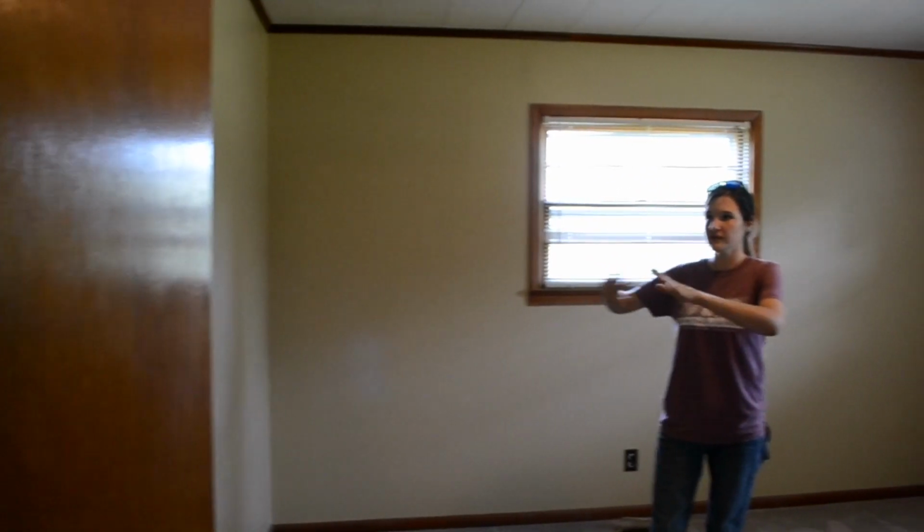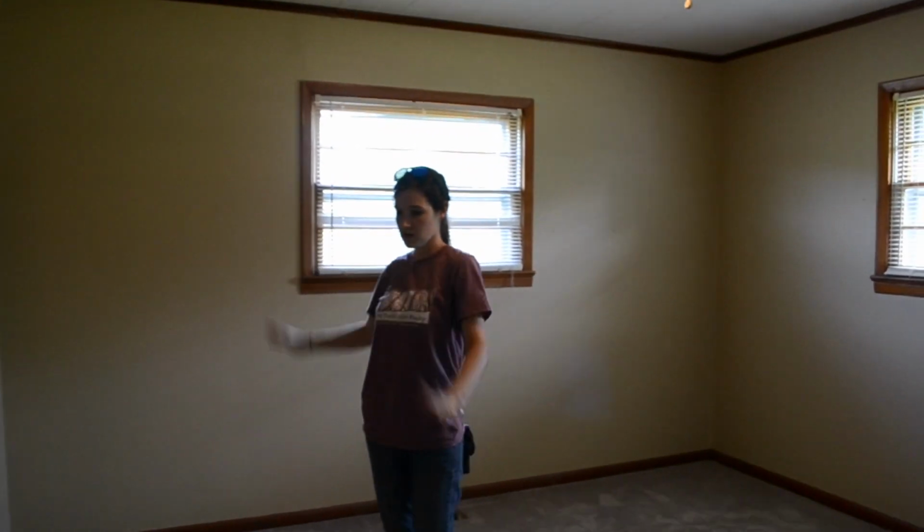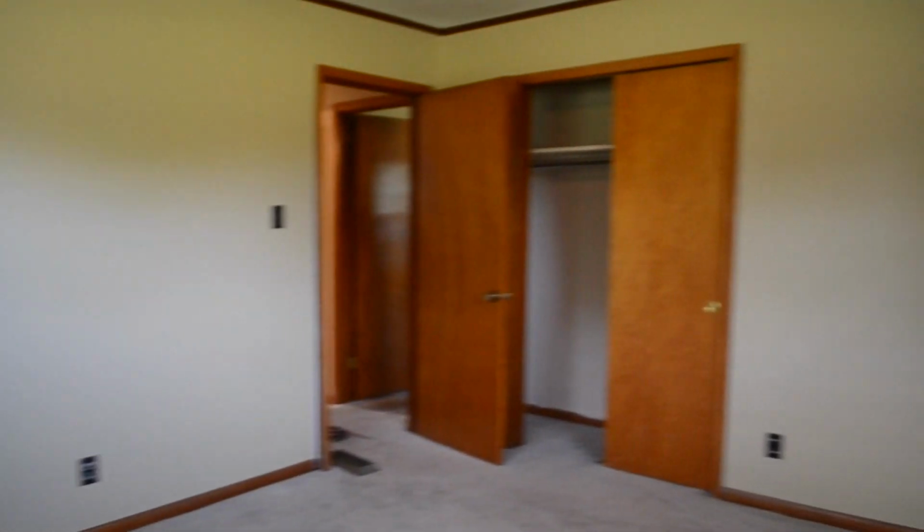Moving on to the last and final bedroom. This one seems a little bit smaller, more simple. It doesn't have the jut out of the wall like the other one. It's just a flat wall here. Nothing much to say about this. We'll paint it and redo the floor.